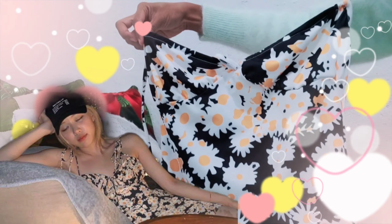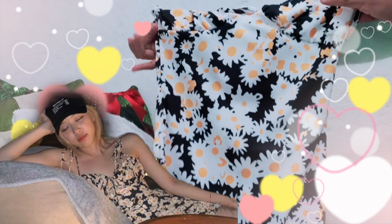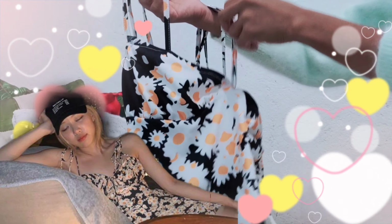Let's focus on this Cami floral dress that looks exactly what Rose wore when she visited Bali, Indonesia. I got this beautiful dress for only 293 pesos.